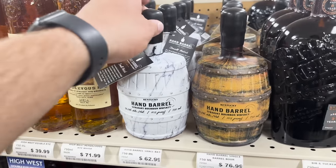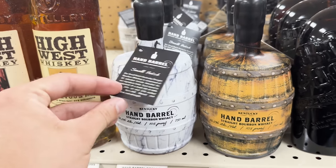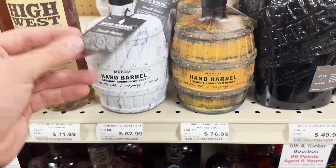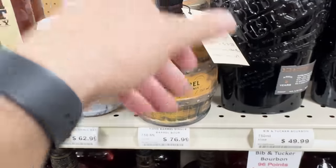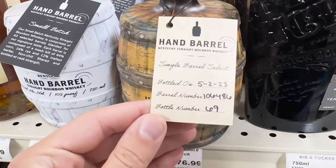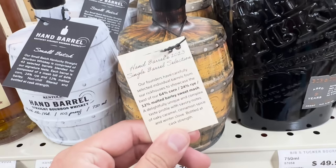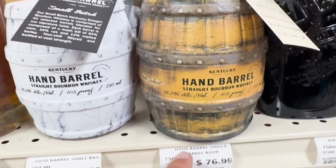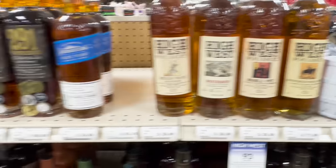Check this out. Hand barrel with some nice wax on it. Single barrel, small batch, nope. Nice wax, look at that, $76 for something I can't even see the color of. Hold on, here we go. Barrel number, bottled, okay. Interesting, any other information? Only 105 proof? Interesting.